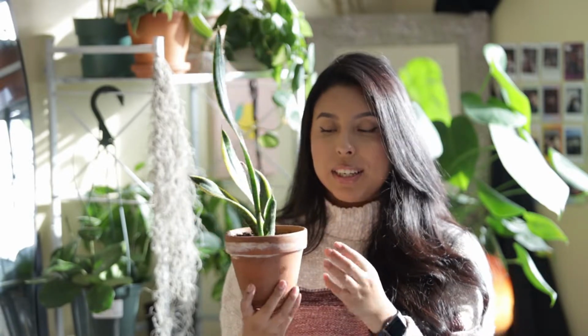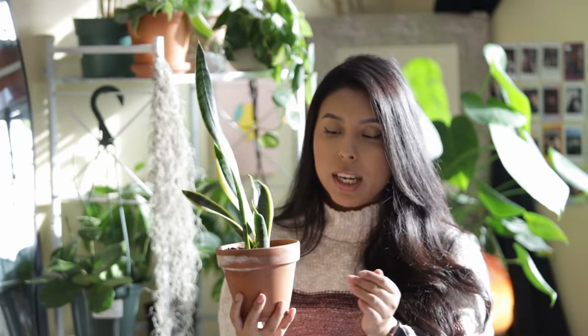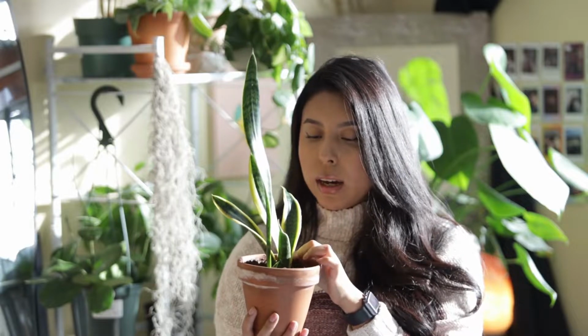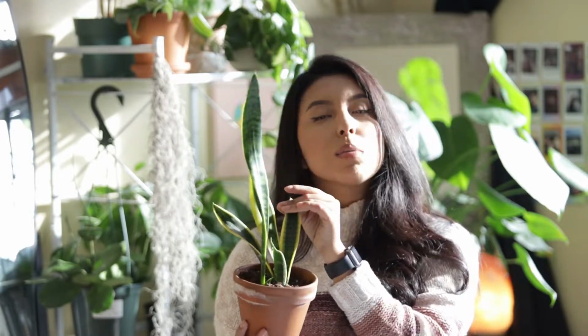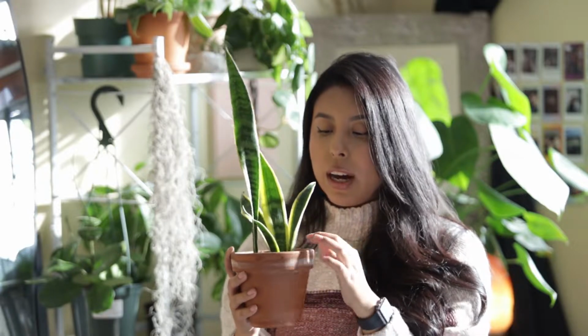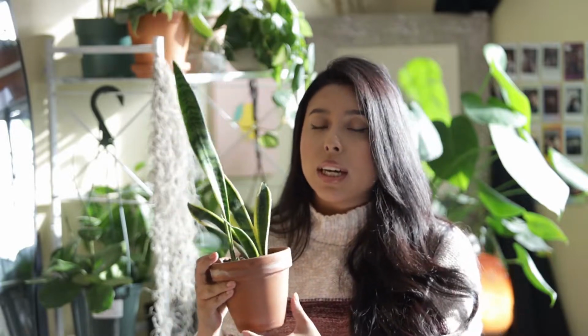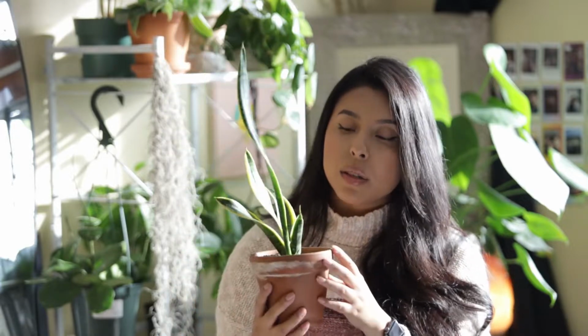The soil mix that I use for this plant is a little bit more airy, so I do use some orchid bark in it as well as perlite, since it is more of a succulent plant. But other than that, I do water it whenever I feel the soil is very dry. Another thing you can do is pick up your plant, and if it feels very light, then that's usually a sign that it does need some watering.